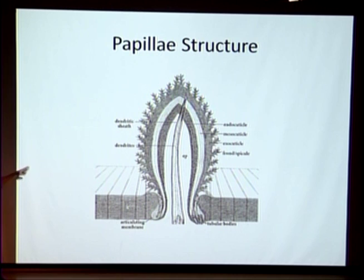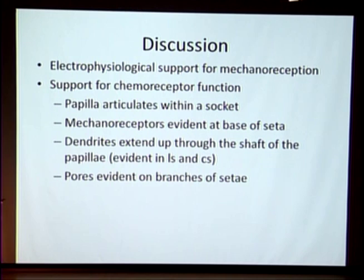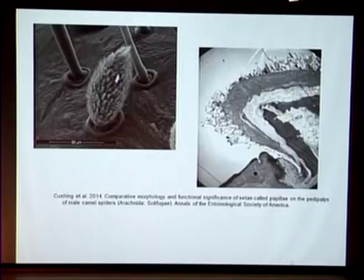So maybe we weren't exposing it to the right chemicals. Maybe what it responds to is just the sex pheromones of the female. We don't know. But we got enough data that we were able to publish that paper as well. This is just the summary of what I just went over. I'm going to skip over that, and that was that publication.